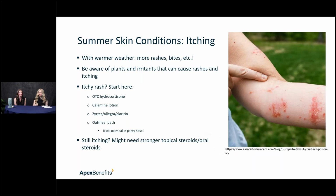Summer skin conditions. Like I said, we're going to focus on skin cancer today, but I would be remiss if I didn't talk about some of the things that I see in my clinic during the summertime. Itching is a big one. We're outside, we're going to have more bug bites, rashes, and things that irritate that skin layer. Plants, irritants, even animals that have rubbed in maybe poison ivy and then they come snuggle up on you.